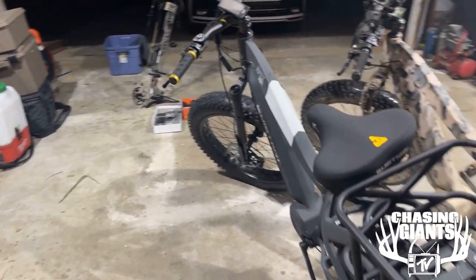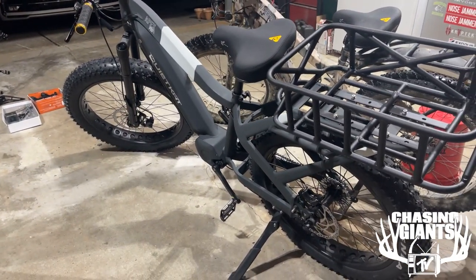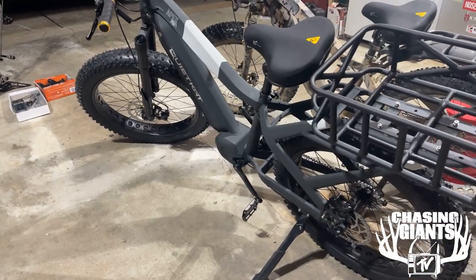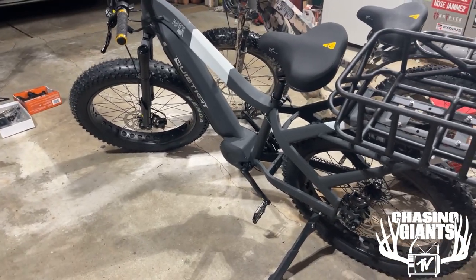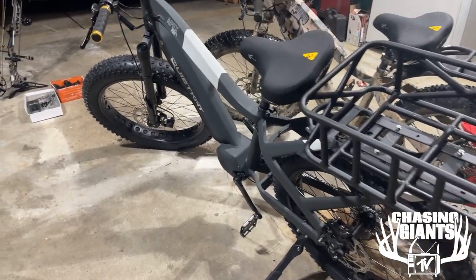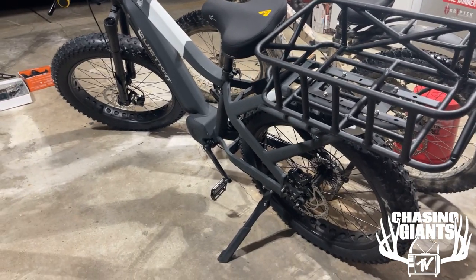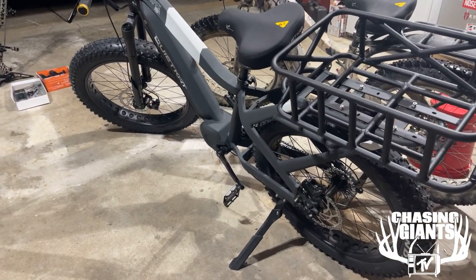If you have Instagram or any social media, this thing probably is popping up all over the place. They do a lot of SEO and advertising with this bike. I know it is all over my Instagram feed usually. Phenomenal bike, a ton of power. And we'll get into the differences a little bit.